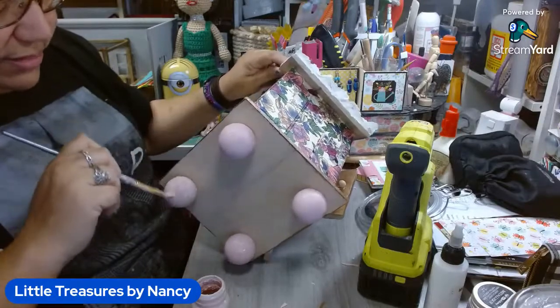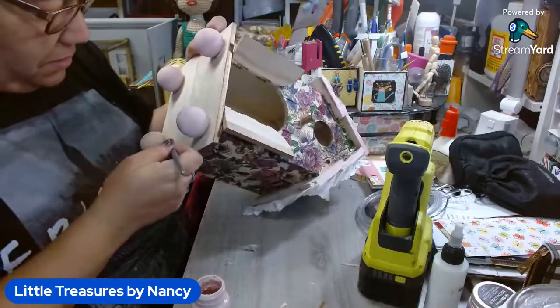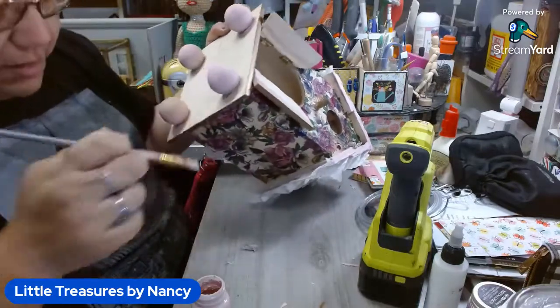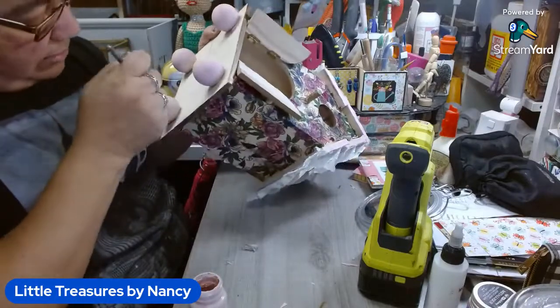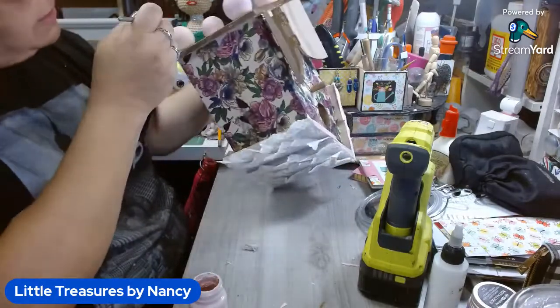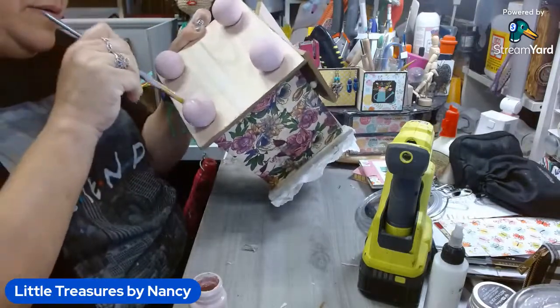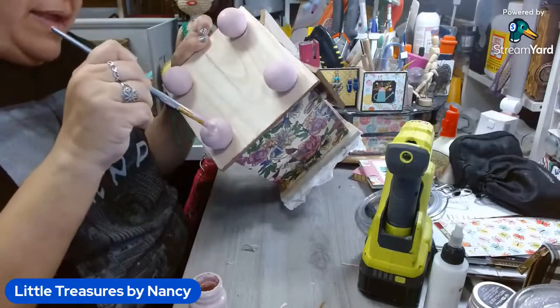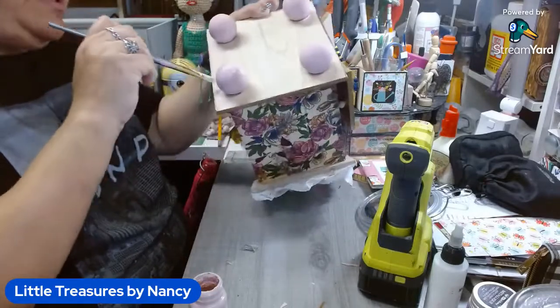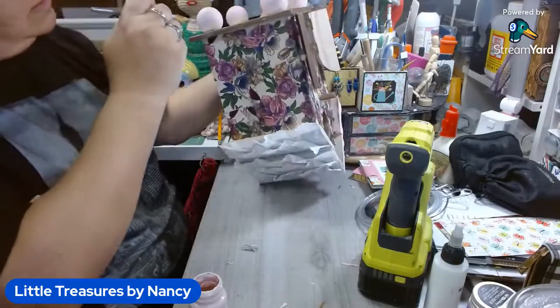But putting these little balls at the bottom there makes it look like it's finished, because just sitting on the table flat, it looked like it was missing something. Yeah. I hope I gave some people some cool tips and ideas. That's why I'm doing this.